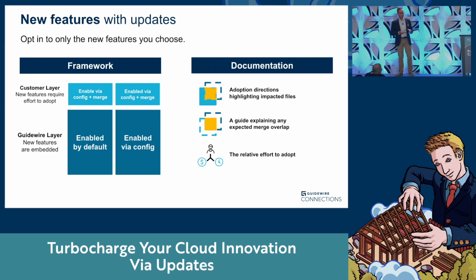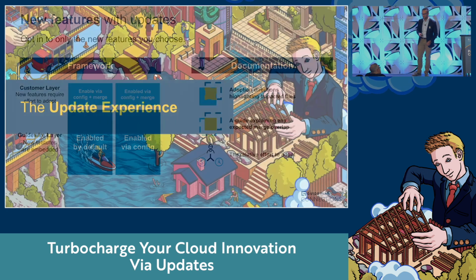Looking at the documentation practices, if a customer is looking to adopt a feature in the customer layer, we've improved our practices to now include specific update adoption instructions, a list of the impacted files, also a guide explaining any merge overlap, as well as a relative sizing effort to adopt.